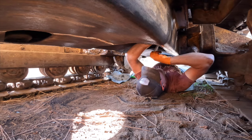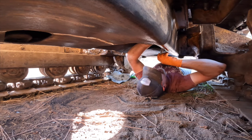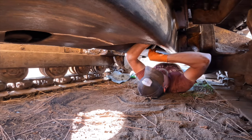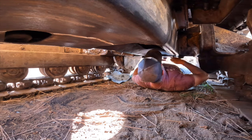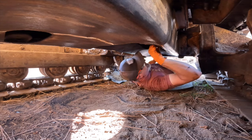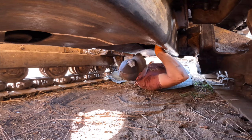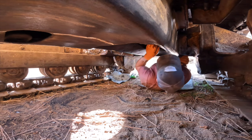Should have brought my extension for this one. It doesn't go too far. Okay, right to spec. And then our last one, which I kept separate on this side, is I don't think it's different, but just in case, I want everything going back in the same place it came from. Where are you? There you are. We'll see what happens here.